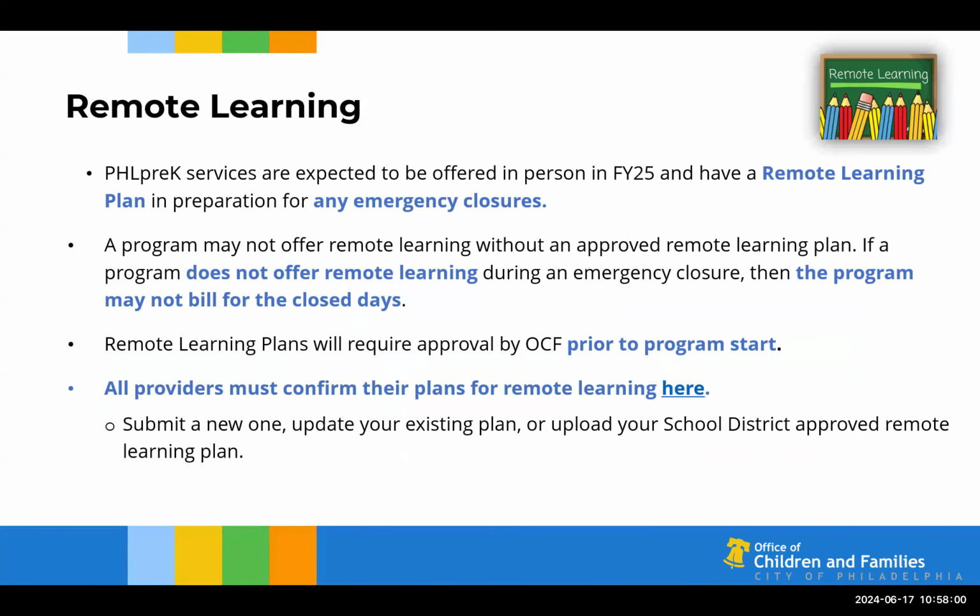Remote learning. PHL pre-K services are expected to be offered in person for FY25 and have a remote learning plan in preparation for any emergency closures. A program may not offer remote learning without an approved remote learning plan. And if you do not have a remote learning plan to offer when there is an emergency closure, you may not bill for those closed days.